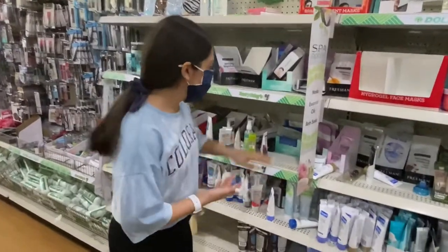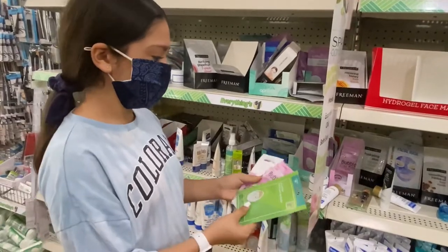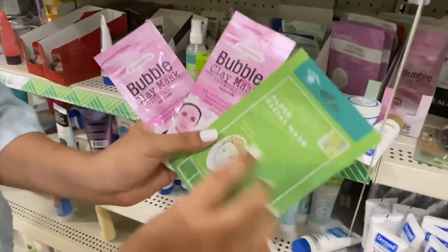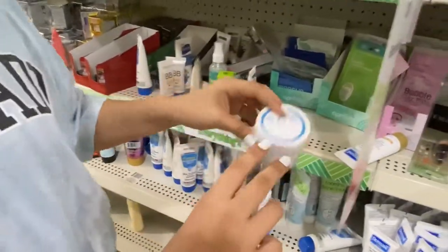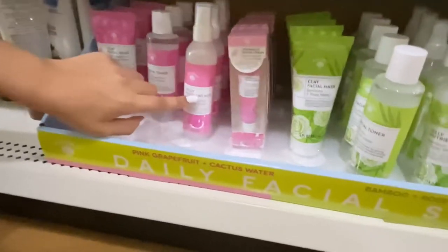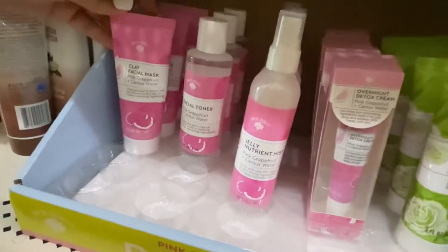So also while you're here at Dollar Tree, they have a whole skincare section. They have paper masks, clay masks, bubble masks, different skincare items. Here are a few of the bubble masks, the clay masks. They also have moisturizers, different things like that. And here on the bottom, they have different sets. It comes with a clay mask, a toner, a mist, and a detoxing cream, and you can get it all in one set. They are just different skincare items.